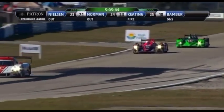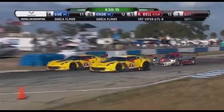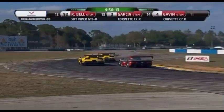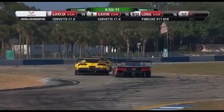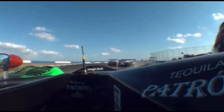Let's head down to the pits, and Greg. Well, Mr. Dial, I think you might just be... Scott Sharp right there, but now he did. Oh, he did. Slid down the inside. I thought with his tires hotter, under braking, he probably could. Third. Take a look for the pass for the overall lead. Traffic.